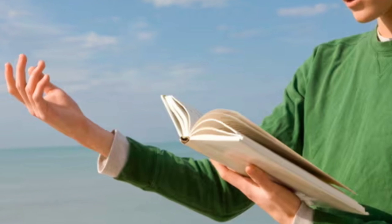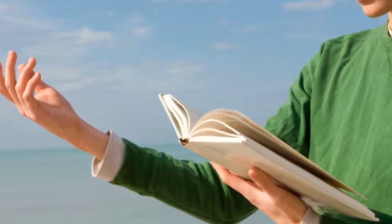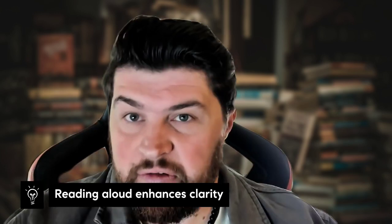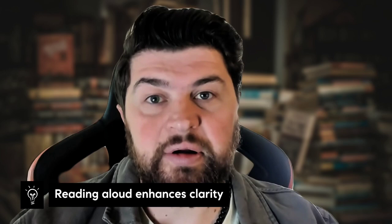It also helps in improving the flow of your writing. Hearing your work can help you assess its rhythm and pacing, ensuring it flows smoothly. Additionally, reading aloud enhances clarity. It highlights areas where your writing may be confusing or verbose, prompting you to make necessary clarifications.